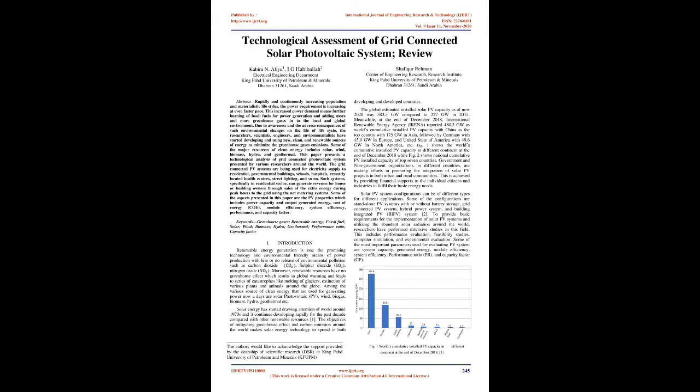The global estimated installed solar PV capacity as of 2020 was 583.5 GW compared to 227 GW in 2015. Meanwhile, at the end of December 2018, the International Renewable Energy Agency, IRENA, reported 480.3 GW as the world's cumulative installed PV capacity, with China as the top country with 175 GW in Asia, followed by Germany with 45.9 GW in Europe, and the United States of America with 49.6 GW in North America, etc. Fig 1 shows the world's cumulative installed PV capacity in different continents at the end of December 2018, while Fig 2 shows the national cumulative PV installed capacity of the top 7 countries.